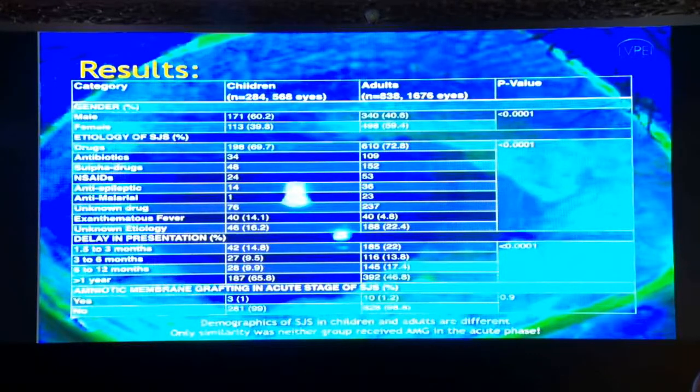Interestingly, I'll point out the difference in the two groups. The demographics of SJS is very different in children and adults in many ways. Okay? First of all, if you look just at the sex or gender distribution, you will easily see that females are much more common in the adult group than in the children group. I don't know why this is. I don't know if there is an actual sex-based predisposition, but this is what our data shows.